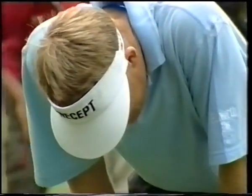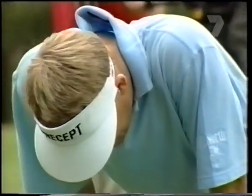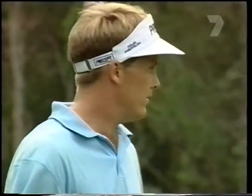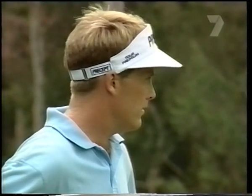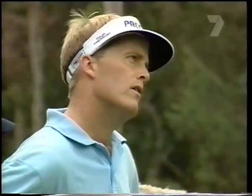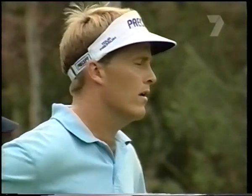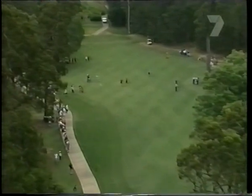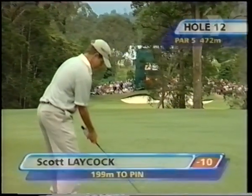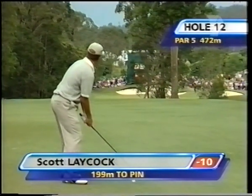Oh. That's another great shot. Very well thought out shot in the end, but he knows he caught it a bit thin and it whistled through that gum. But a good miss, as they say. Pressure on Laycock. He's going through the gap.